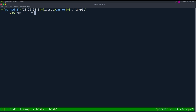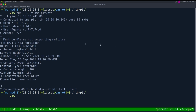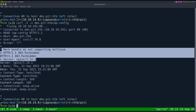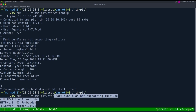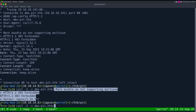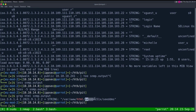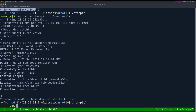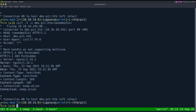So if I do curl -i -v, what is it, dms-pit.htb, this should be 403 forbidden. So we do wp-config, we get 403 forbidden. If I do, shoot, what was it? Let's go back here. seeddms51x. It's probably going to send me a 301 redirect. Yep, there we go. We get a 301 redirect, and that directs us to the directory with a slash before giving us the 403 access denied.